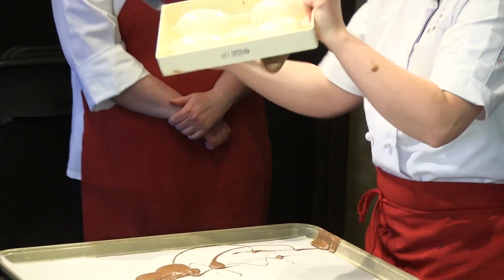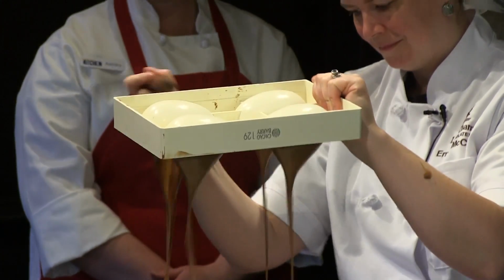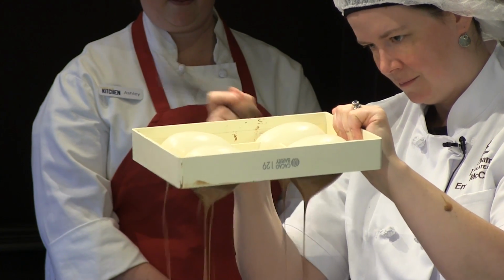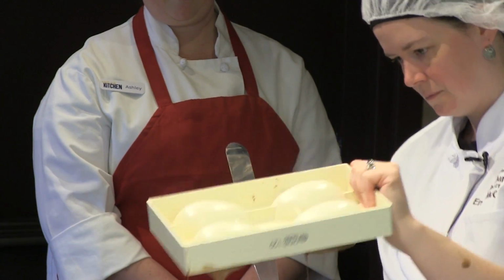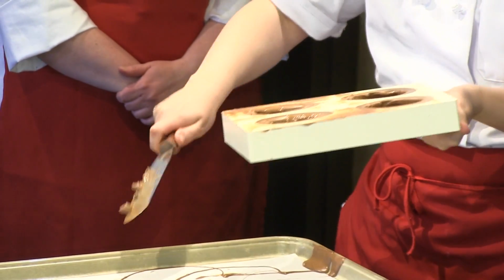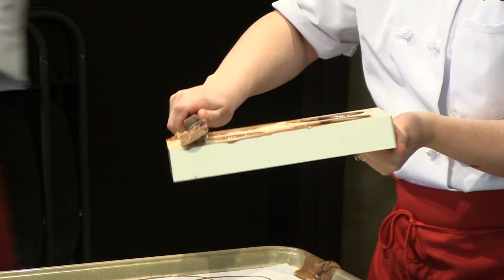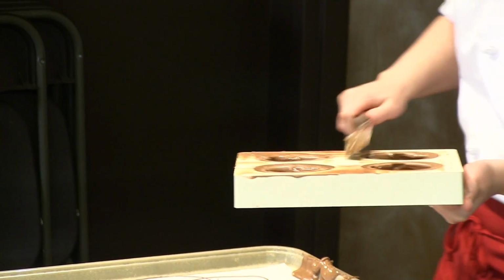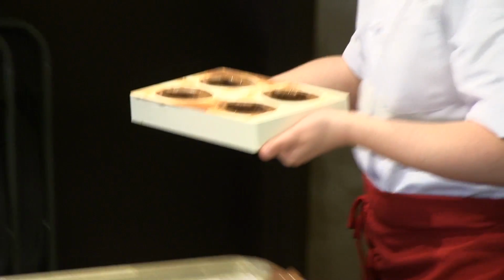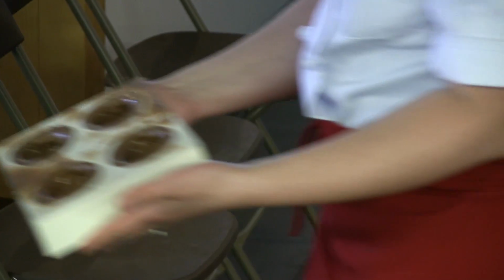I'm going to take this. So I'm going to scrape this. I really, really want to make sure that my edges are clean. So now you have a hollow vessel.